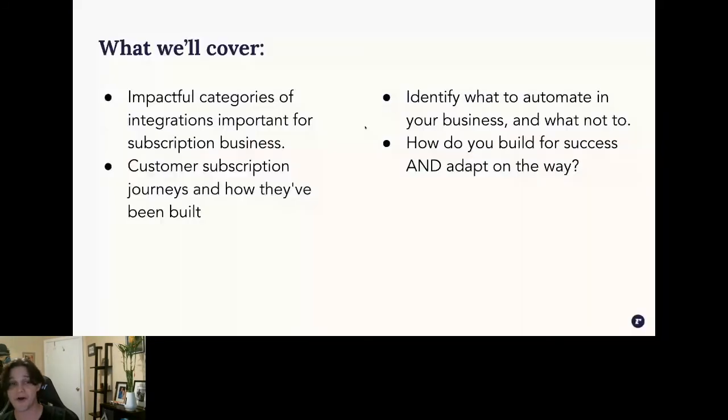We won't be able to go over everything that merchants use. Of course, there's hundreds, thousands of apps in some cases that people use. But I do want to define some of the impactful categories of integrations that are important for subscription businesses.